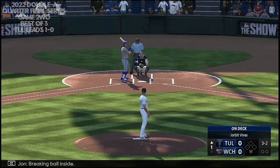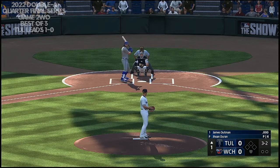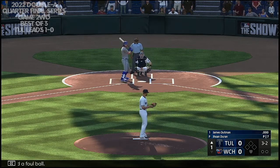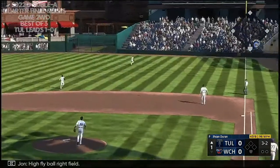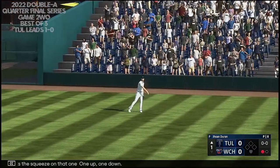Breaking ball inside. And now it's 3-2. And the right-hander deals. And a foul ball. Three balls, two strikes the count. High fly ball, right field. Walmer on the move. Puts the squeeze on that one. One up, one down.